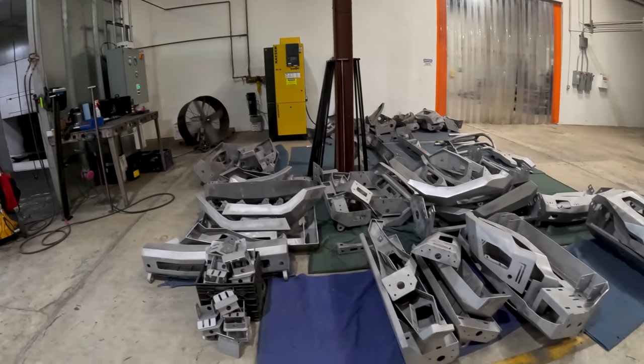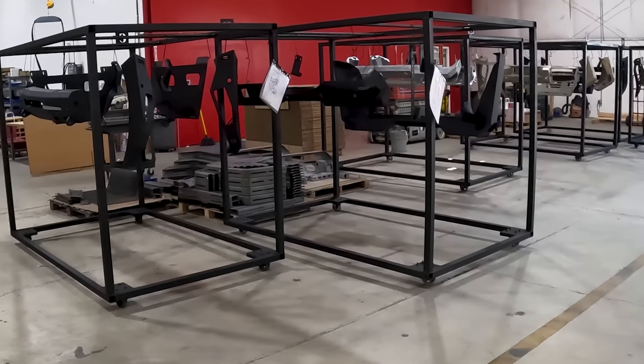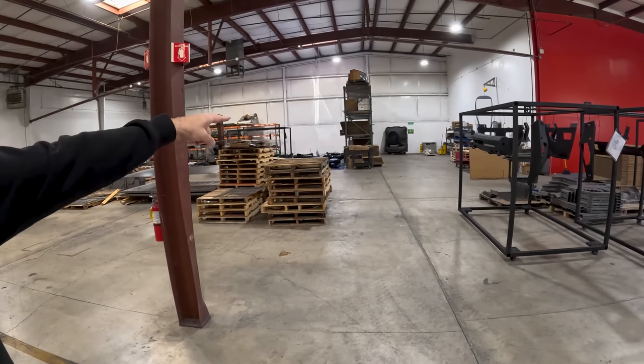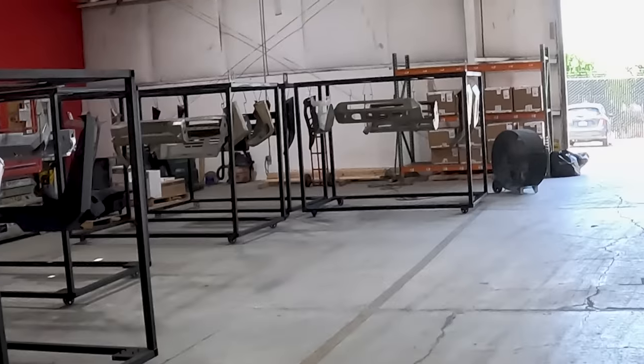Once it's done being baked, it comes over here for about an hour, hour and a half, a chance for it to cool down. Our shipping guys will pull them off the rack, set them over here in our shipping area, and then these guys start packaging them up, getting them shipped out the door. We'll sit over here.